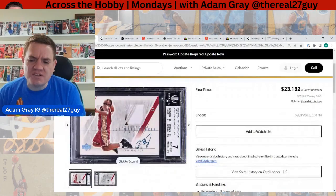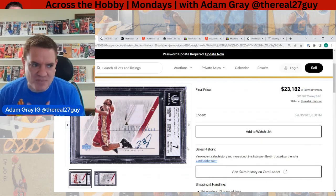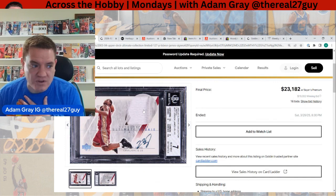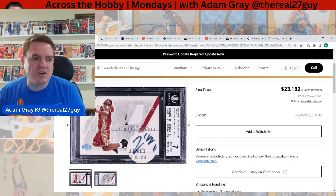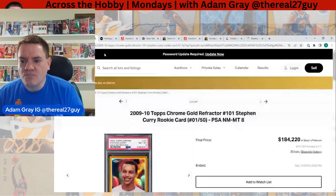I was interested in watching this LeBron, and I talked about this one last week. I said this is such a nice copy for somebody like me who doesn't care as much about the patch quality, just wants to make sure that the patch is real and original, and that one looks exactly like I would want it to. The autograph is darker, definitely spent too much time in the light, still yields $23,000.